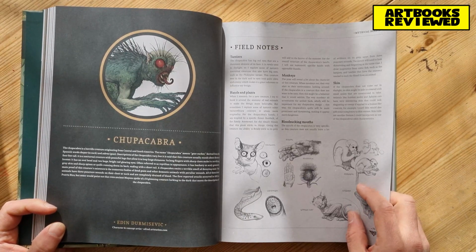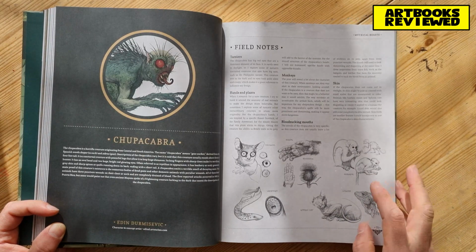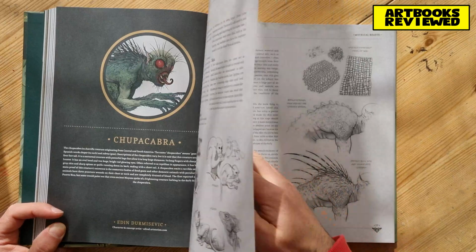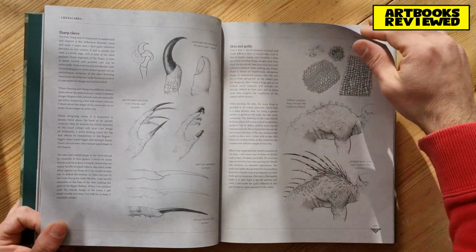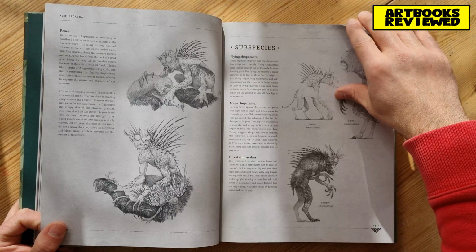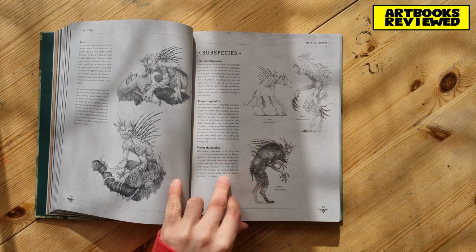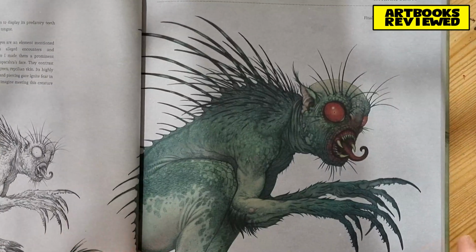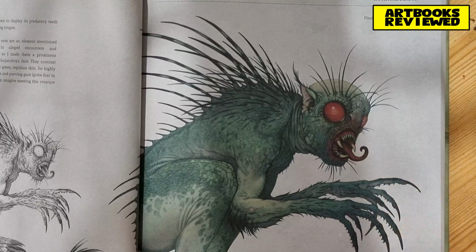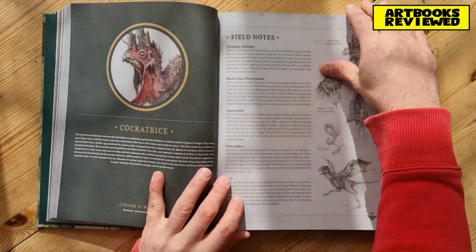Chupacabra. Oh, I'm so bad at pronouncing some of these. From Central and South America. It's a goat sucker. It sucks goats. And this is, oh, that sphinx cat. I like that hand. It's a chimpanzee or something. Good hand and claw studies. So it's eating or sucking a goat. That's a gruesome final design. Red eyes, almost like a leech-like mouth, a long tongue, and good claws. I like that one. It's a bloodsucker. Threat to humans 2. Only sucks goats, not humans. We're okay.